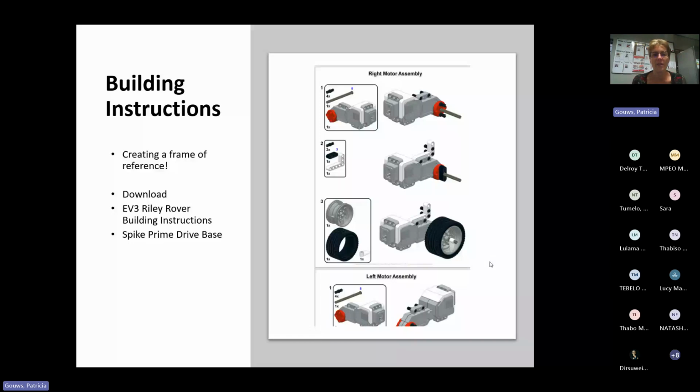Well, you build initially from building instructions. Most of us have grown up in a home where we know how to make a cup of tea, how to make a cup of coffee, how to open a door, how to close a door, how to sit up, we know how to do that because we have watched. But to build a robot, maybe many learners haven't seen that. So we supply them with building instructions. This is the Riley Rover building instructions. You'll see that's step one.